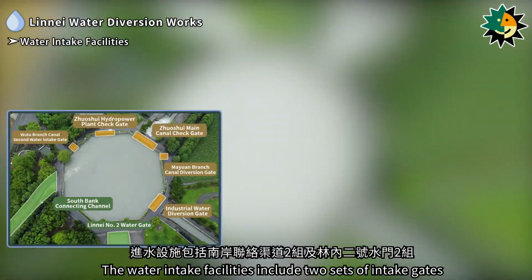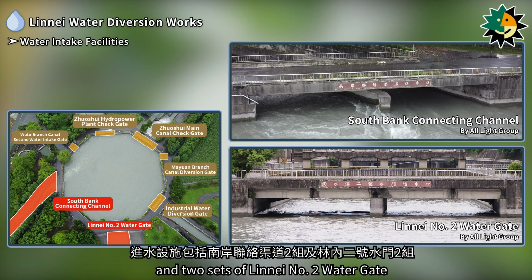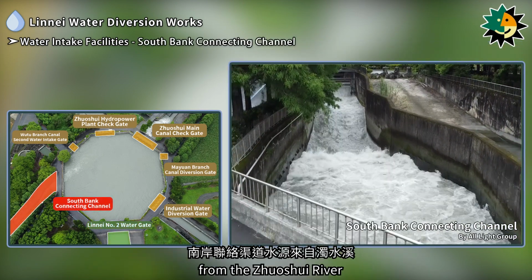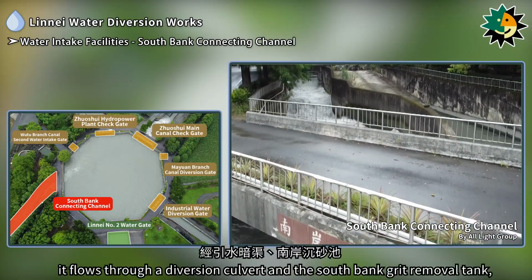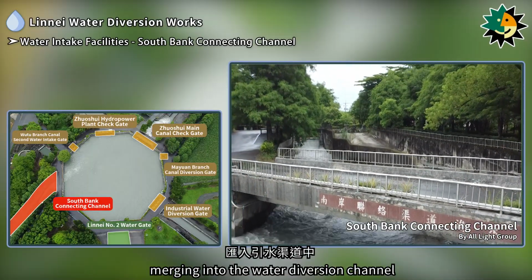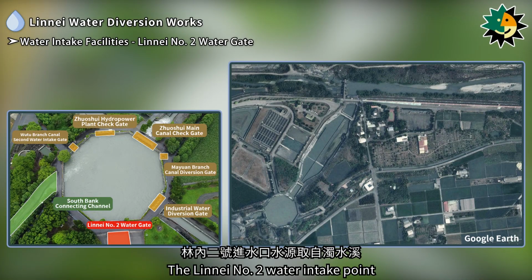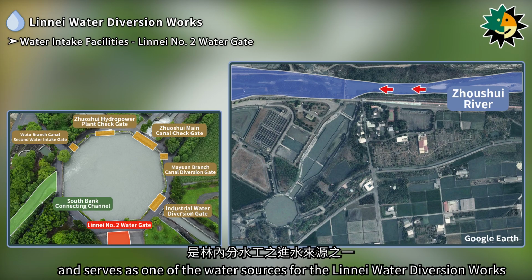The water intake facilities include 2 sets of intake gates from the South Bank connecting channel and 2 sets of Linnei No. 2 water gate. The South Bank connecting channel sources its water from the Changhua River. After water is diverted by the Jiji Weir, it flows through a diversion culvert and the South Bank grit removal tank, merging into the water diversion channel. The Linnei No. 2 water intake point sources its water from the Changhua River and serves as one of the water sources for the Linnei Water Diversion Works.